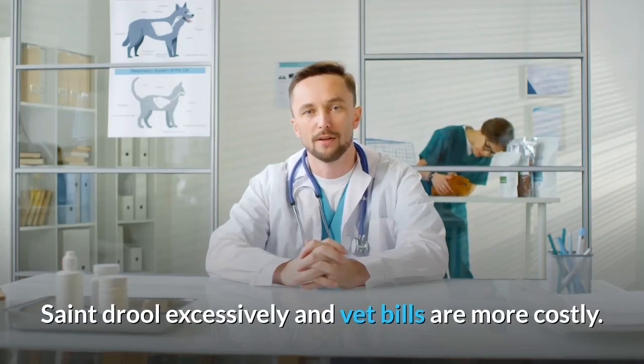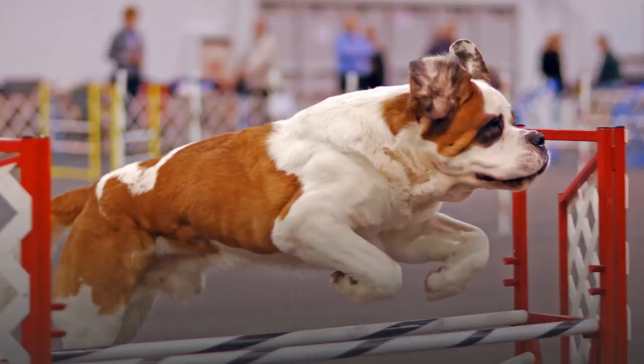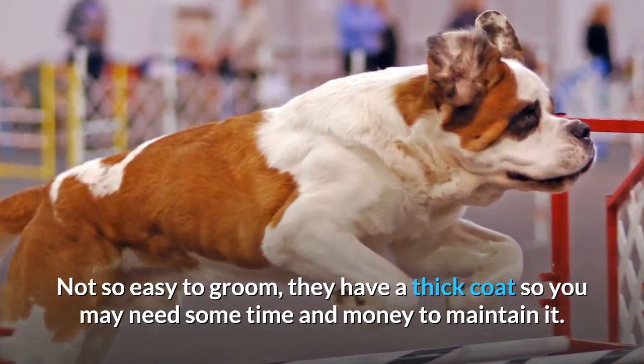Saint Bernards are heavy shedders and will blow their coat twice a year. Not so easy to groom, they have a thick coat so you may need some time and money to maintain it. Most Saint Bernard dogs are not active and require a lot of push for exercise.